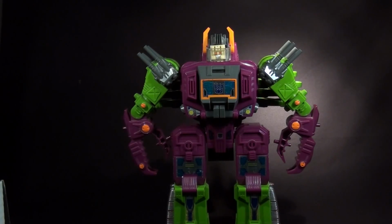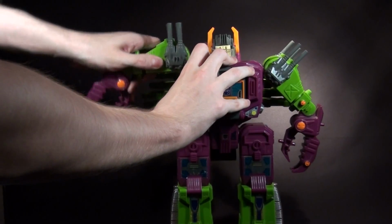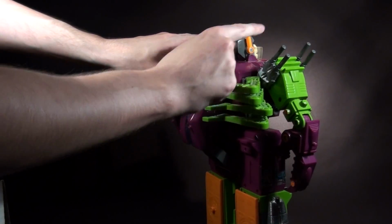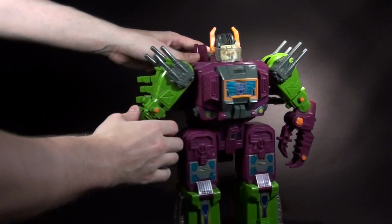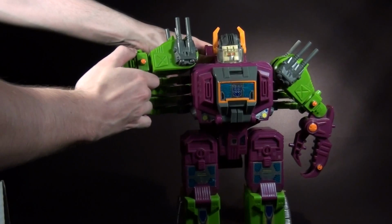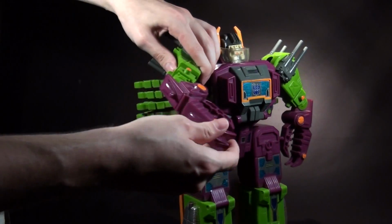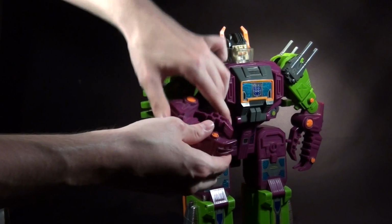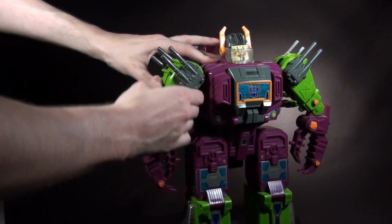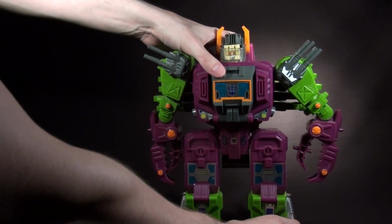Now, Scorponok here has articulation. He is big and chunky with mighty clicks in the shoulders here. And, of course, these legs do get in the way of the guns and can make it a little bit fiddly to move his arms around and whatnot. But you can, as long as you know what you're doing, like a pro YouTube reviewer like I am. The arms, there's no real change here from the Scorpion mode. They open and close and bend and do all that woo-woo that you'd expect them to do. It's just finding a nice position for them to go in where it looks intimidating is difficult.